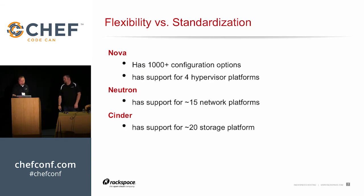One of the other problems that we've had with this whole thing is flexibility versus standardization. Ultimately we have a product team that is building a product that we're distributing to customers. It's a little bit non-standard off-the-shelf software. It doesn't quite fit that model, but inside of OpenStack, it's super highly configurable. Nova alone has got over 1,000 config options. It's got support for 4 or more hypervisors, if you don't consider containers a hypervisor.